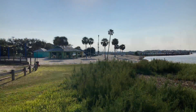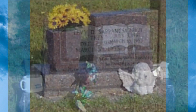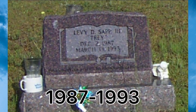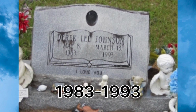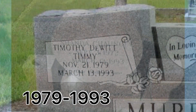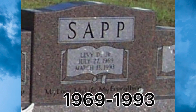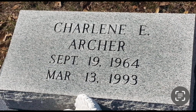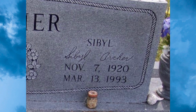Most tragically, 10 people lost their lives in the storm. They were Anissa Lee Sapp, age 2, Levi Dewey Sapp III, age 5, they called him Trey, Derek Lee Johnson, age 9, Timothy DeWitt Murray, age 13, Shonda Chancey, age 20, Levi Dewey Sapp Jr., age 23, and that could be Levi, I'm not sure. Charlene Elaine Archer, age 28. Barbara Lee Murray, known as Bobby, age 55. Sybil Popple Archer, age 72.